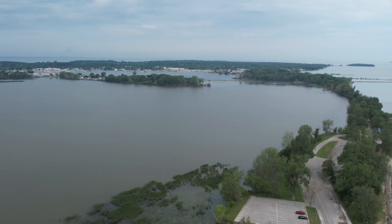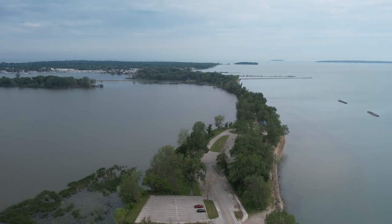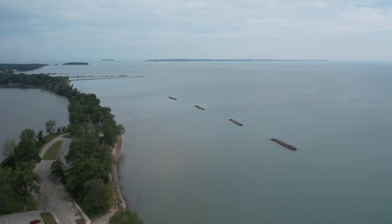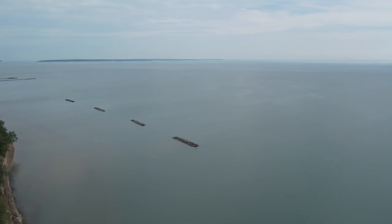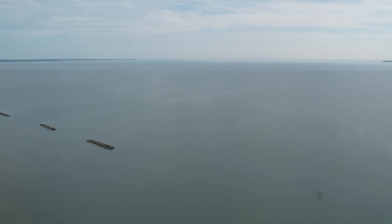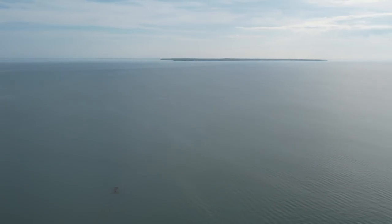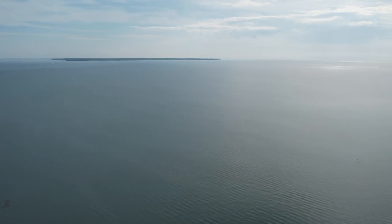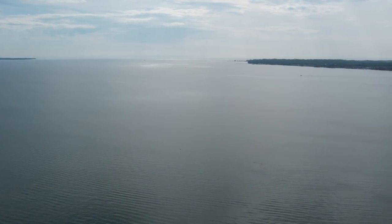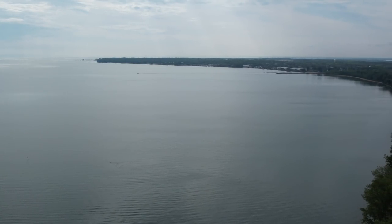You can drive quite a ways out here. Got a lot of parking. Might even have a boat launch maybe out here. Got some rock barriers. There's that Kelly's Island. Pretty cool. Or maybe that's Kelly's Island. There's a couple islands, who knows. Look how little that boat looks out in that big old lake, huh? And it's probably a big boat.